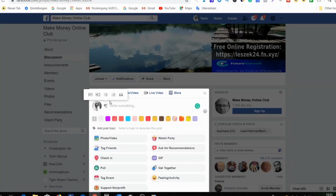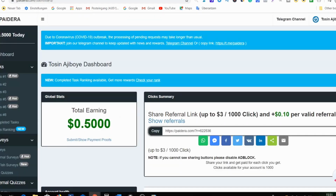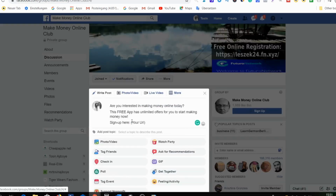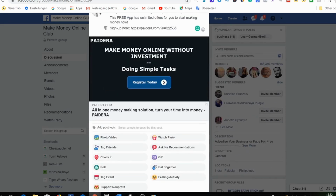We want to go to this post and paste it here. There's still one thing we need to change, which I will change in a second. You want to go to Paydera and copy your referral link, and you're going to paste it in this area. That's all, guys. That's how to do it, and you can now post this to groups.